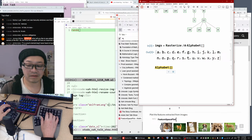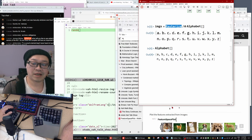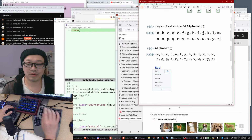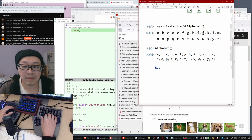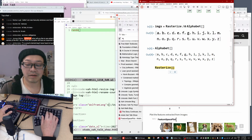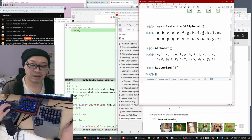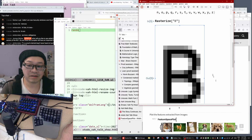Alphabet just returns a list of strings, okay? Then rasterize, so this syntax means it turns a string into an image, okay? Let's say B. Okay, so this B is an image. It turns a string into an image.